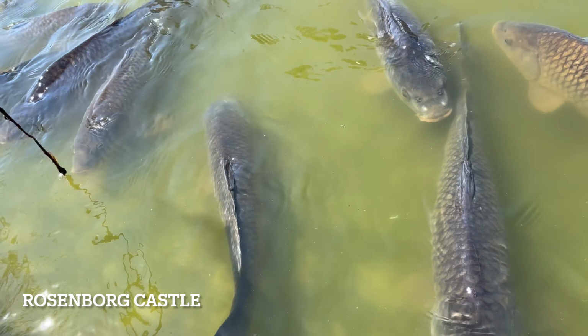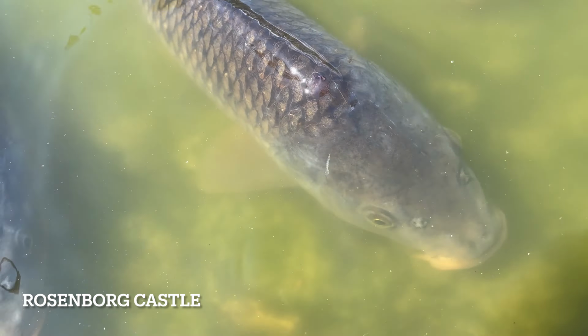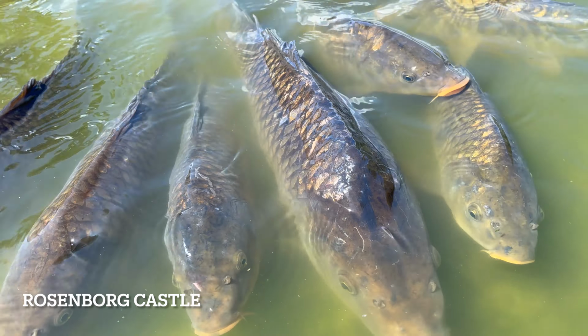Why are they up here? There are so many of them. They're literally 3 inches away from me. If I wanted to, I could touch them, but I didn't. Please don't touch the fish. But my guess is they're here because people feed them a lot, so that's why they're always at the surface, because it looks like they wanted food. But don't feed the fish, don't touch the fish. But yeah, that is cool how they were right there.